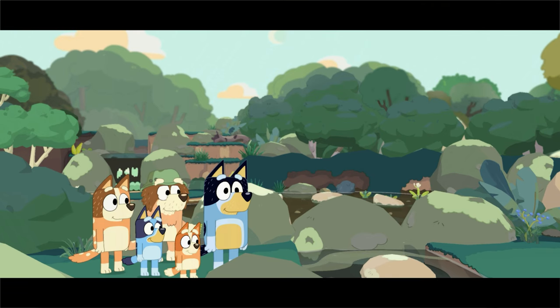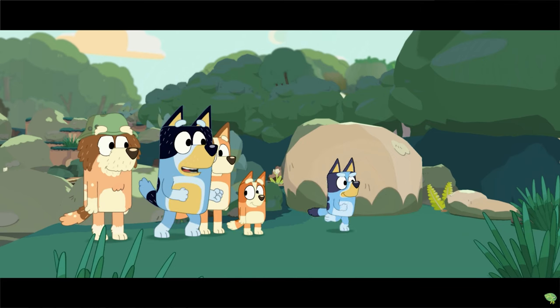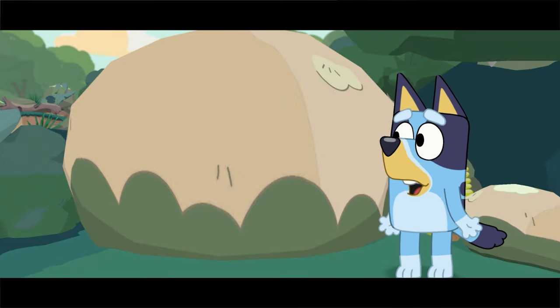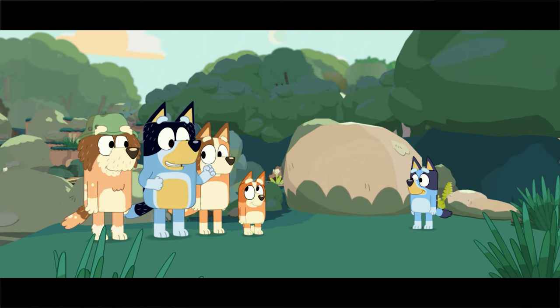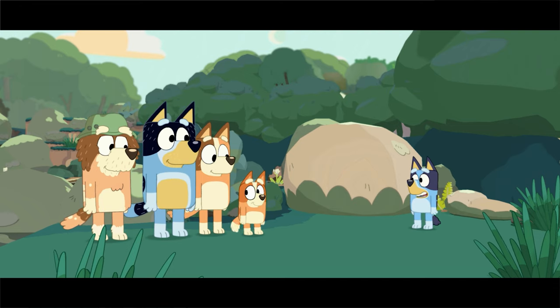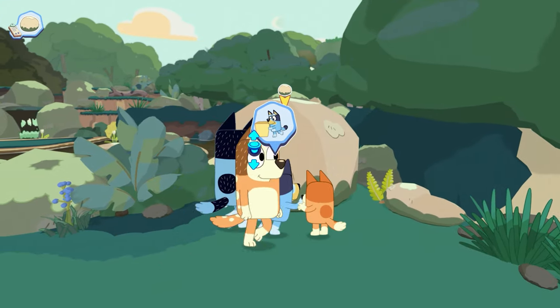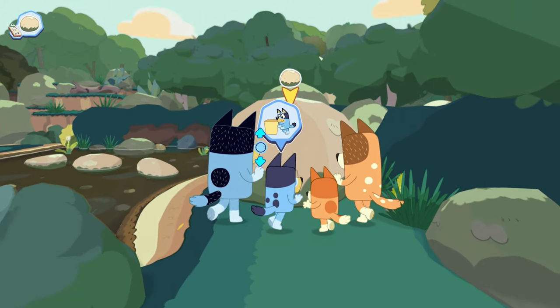There's a rock in the river. We can jump over it. Yes! Let's hope it's not a wobbly one. We're almost there! Whoa! This rock is huge! How are we going to cross? I think we're going to need all the muscles available. Come on, team. Let's all push together. Yes, Dad. We did it!